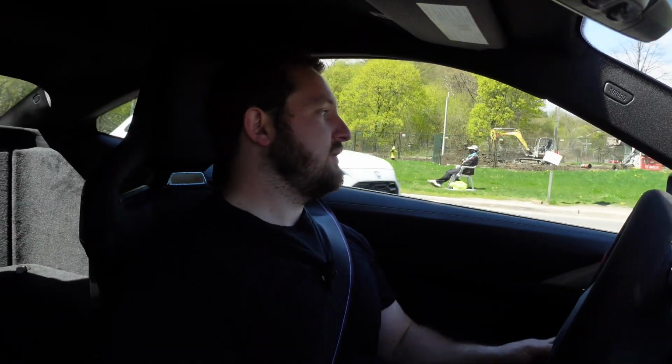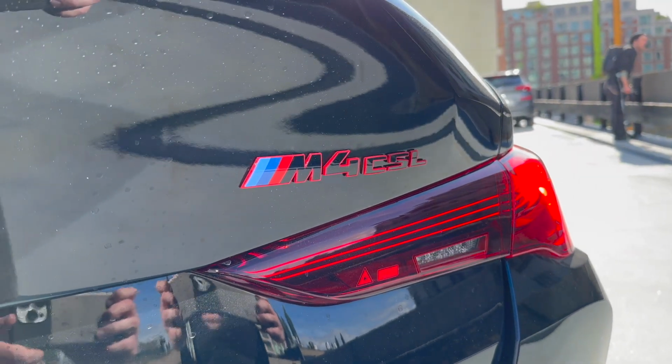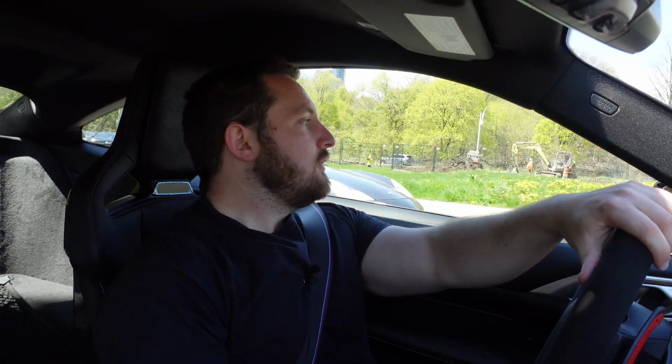Obviously, we kind of all know this is the third time we're seeing the CSL name. The first time was, I believe, in the 70s. Then we had the E46 CSL, and now we have this M4 CSL. Personally, I've never driven the 70s one. I have driven the E46 CSL, and now I'm getting to experience this. So the only comparison I can really make is towards the E46.